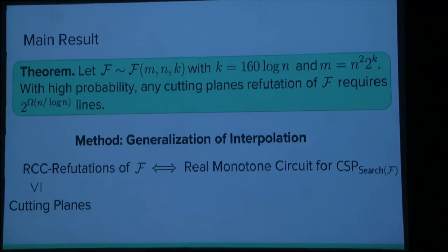Is a line in the cutting planes refutation just a cutting plane? Yeah, it's a linear inequality. For the purposes of this, you can just imagine that we have two lines like that, and we can deduce any line that follows from them. The lower bounds apply even to that stronger system.